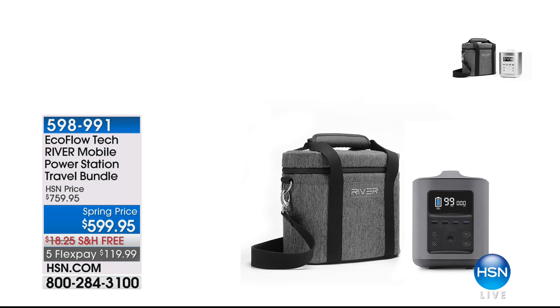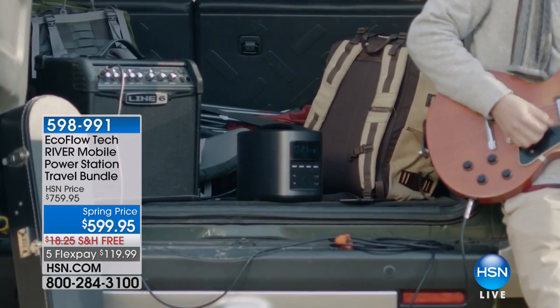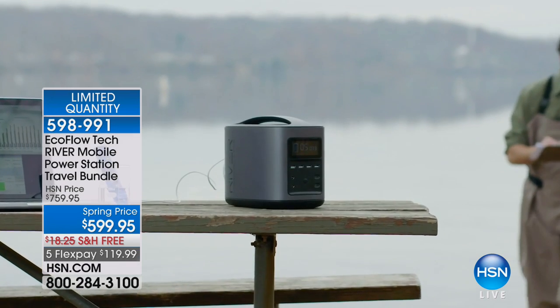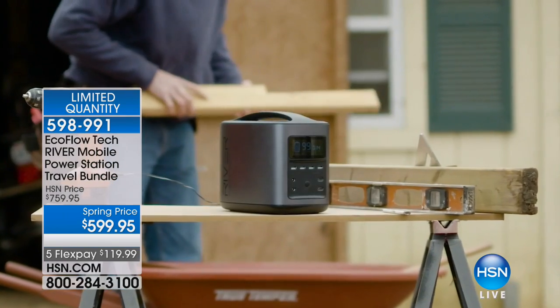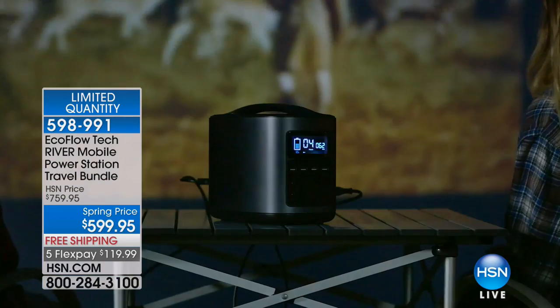Nobody's ever seen anything like this here at HSN. It is the perfect marriage of a super-powered cell phone power bank and a mini power generator. This is the one-of-a-kind, brand-new to HSN, EcoFlow River Mobile Station.